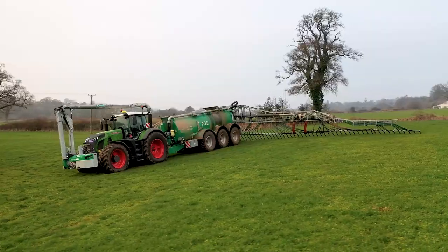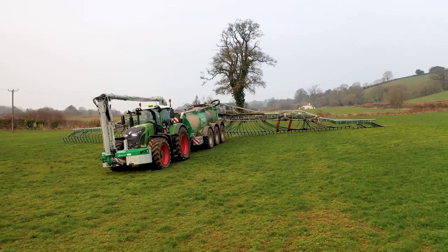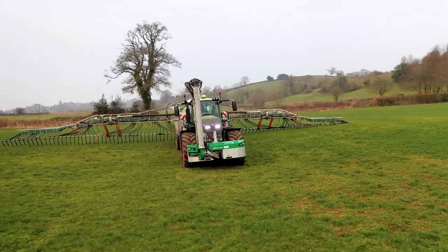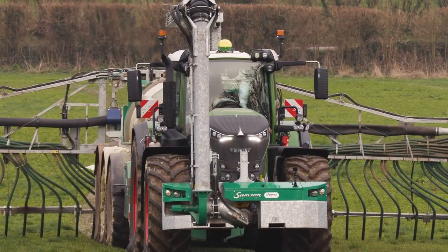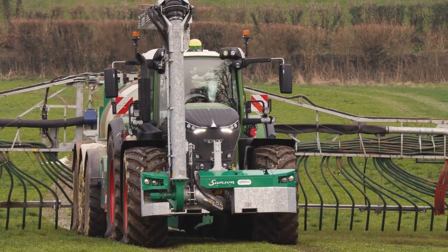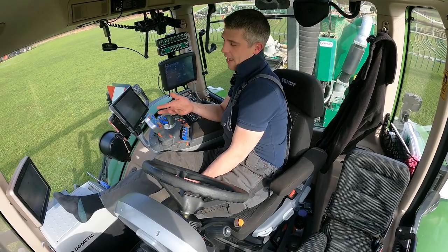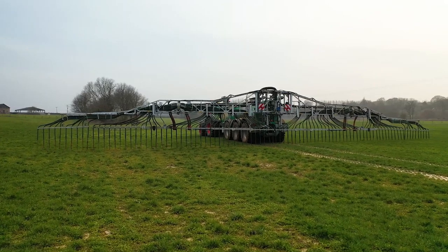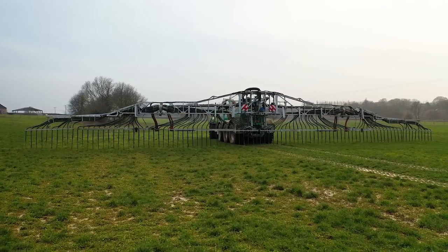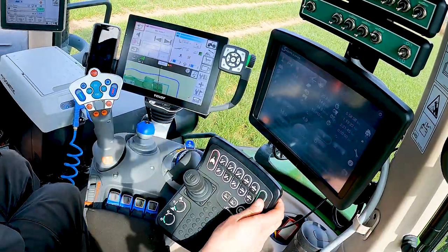One thing you were explaining to me was how you work out the nitrates and how much you're putting out at the moment. Yeah, the reason we've got the green star bubble on the roof of this tanker is because we've got an NIR sensor on it, so we can measure the goodness in the slurry. I'm applying this slurry at 70 kilos of nitrogen a hectare, which works out to be about 40 cube. It also measures the potassium, the phosphorus, the dry matter, everything in the slurry.